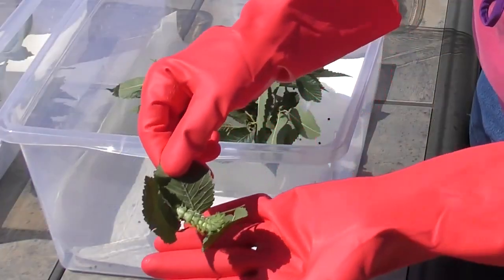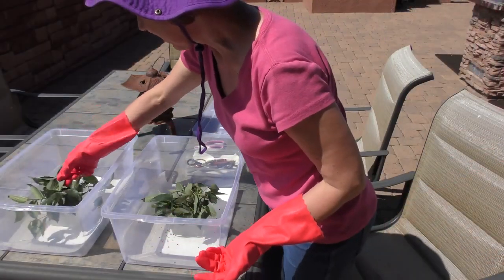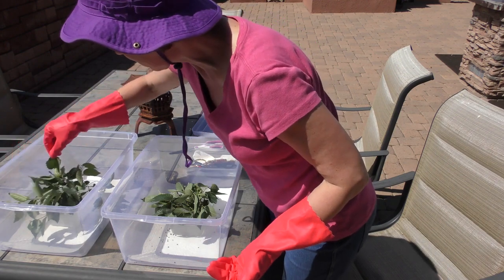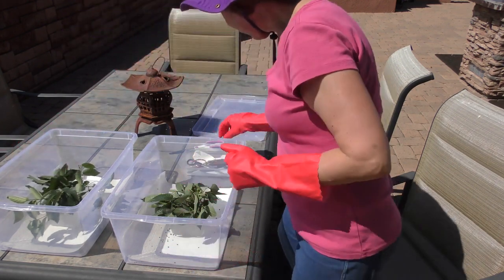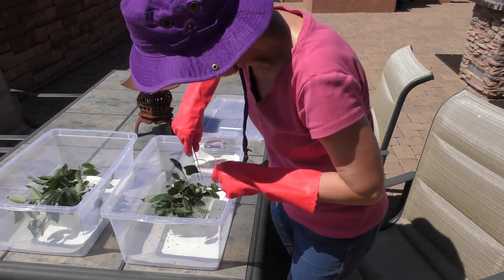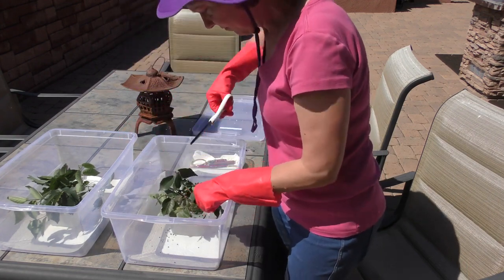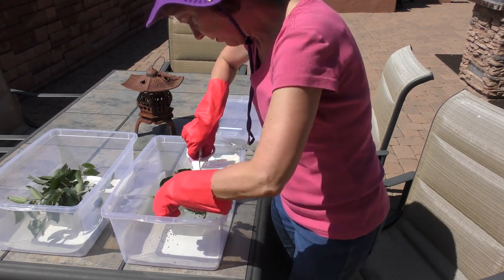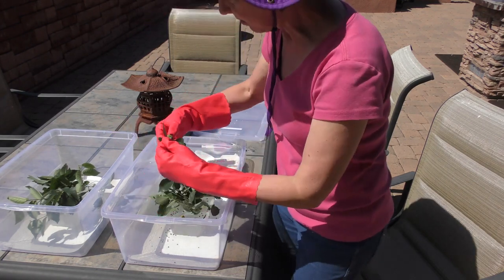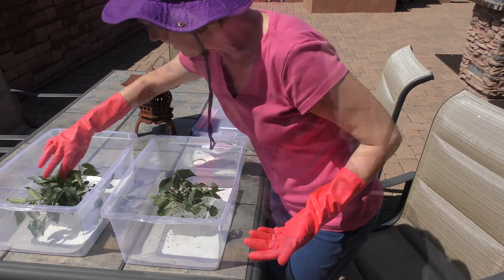If it's possible to see, I've got a great big Io caterpillar right here. I'll put him in there in his new greens. There is a second one in here. I'll look for him. Here he is. He's not quite as big, but he looks healthy. We'll put him in there.